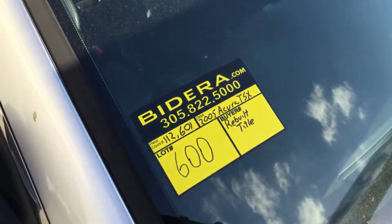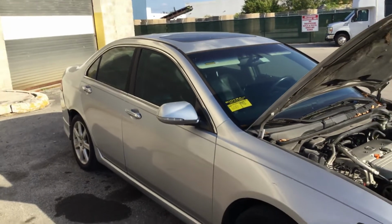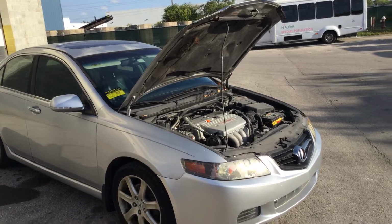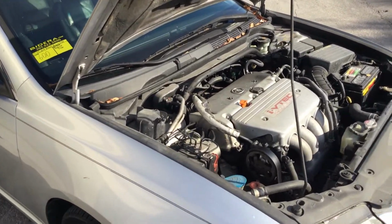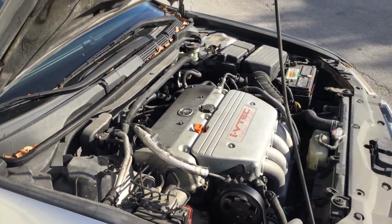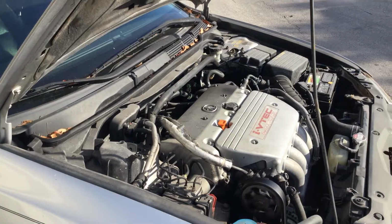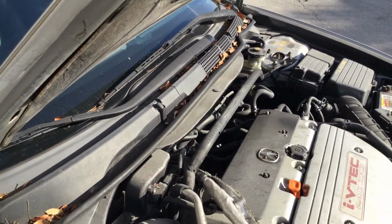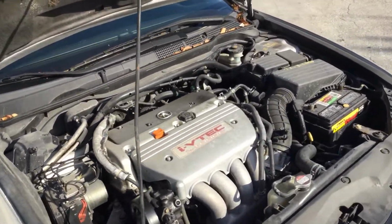Lot number 600 is a 2005 Acura TSX. This one has a rebuilt title. This was confiscated by City of Hialeah Police Department. It's got a 2.4 liter four-cylinder with 112,000 miles.